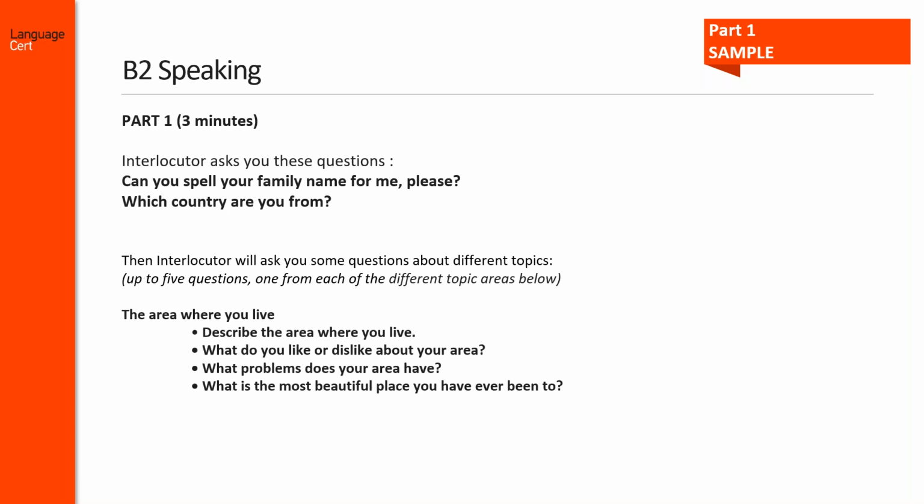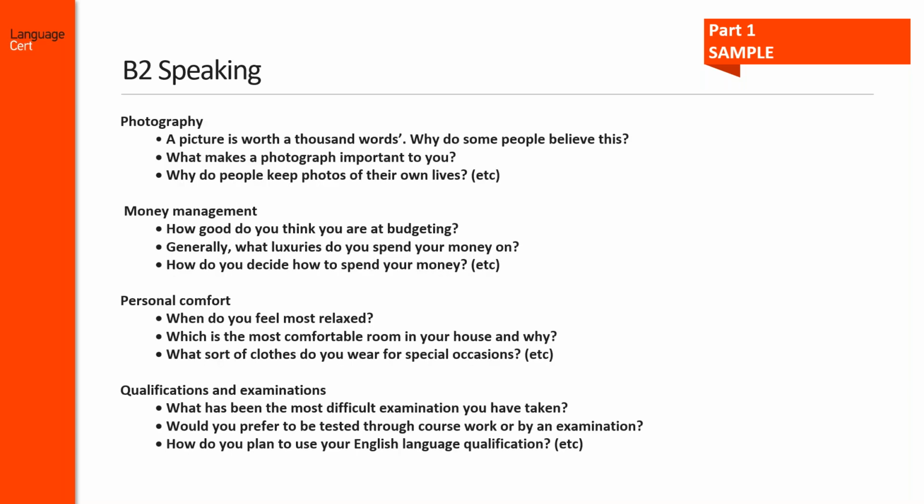So in this particular sample, or in a particular practice test, we have the area where you live. So they might ask, what do you like or dislike about your area? Then they might have these other topics. So remember, they ask you 1 question from each. So photography, money management, personal comfort, maybe qualifications and examinations, and they choose one question from each for you to answer and give your opinions.